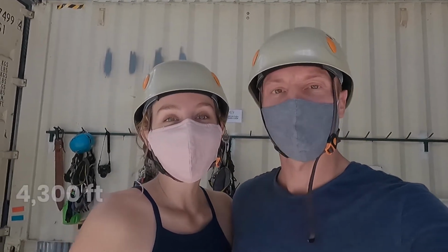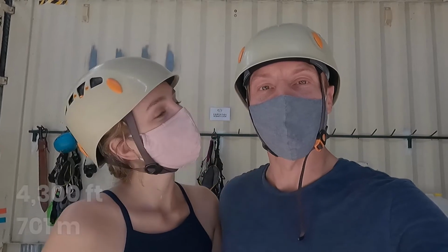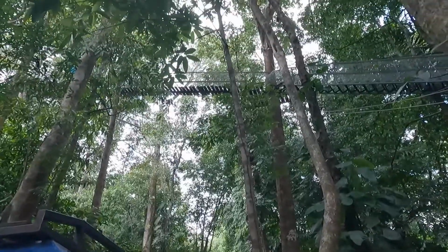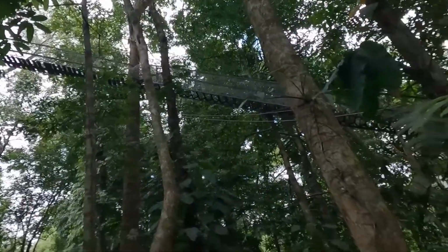The reason we chose this particular company is because they have the longest zip line in Costa Rica, and it is how long? 4,300 feet. That's 8/10 of a mile. That is a long, long zip line. That's crazy. All right, we are at the top here, heading off to our first zip line.